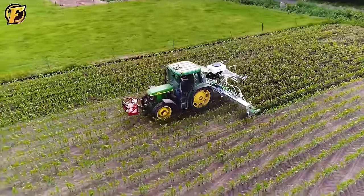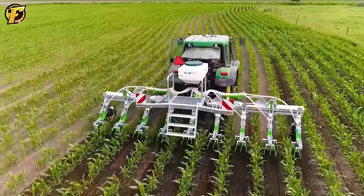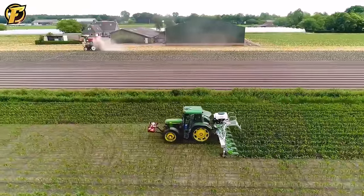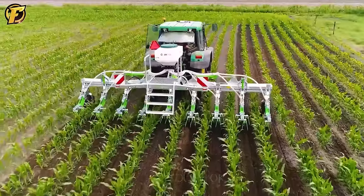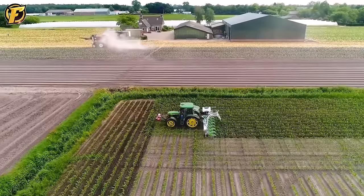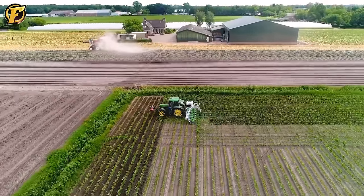The supplier, Dick Clock Mechanization, is meticulously installing the machine to ensure optimal operation. With this Vangavas Onderzayan machine, farmers can protect their soil from erosion and effectively enrich the soil with nutrients.